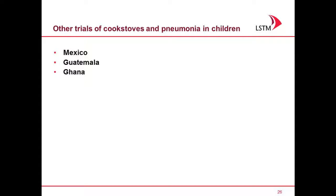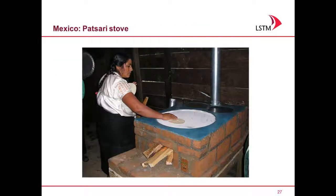So that paper's in the Lancet if anyone would like to read it. And my last few slides are just about, to complete the story perhaps, there have been other trials of cookstoves and pneumonia in children, and there are some more in the pipeline and more to come. Firstly, a study in Mexico, then the Respire trial that many of you will have heard of in Guatemala, and then one we're waiting for the results for called Grafts in Ghana.